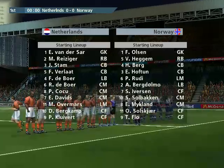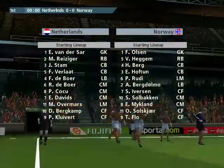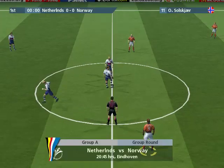Yes, our cameras are in place for this Euro 2000 game between Holland and Norway. Our commentators, John and Mark Redd. Here we go then, the match gets underway.